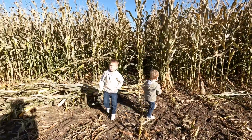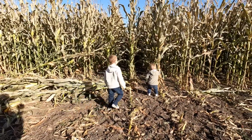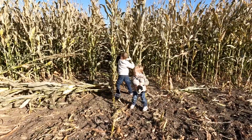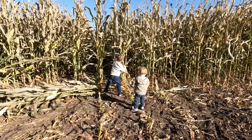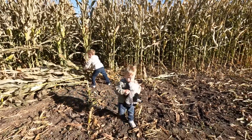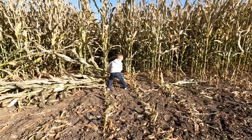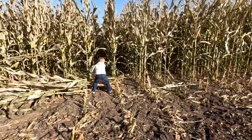Opa asked me if we could hook up the disc to the tractor. You guys want to go do that? No. No? You want to stay here and break off corn plants? Yeah. Eli, do you want to go help Opa? No. No, you don't either? You do want to help Opa? Okay, Eli's going to the truck. Ian, are you coming? Yeah.